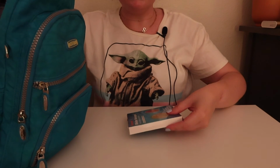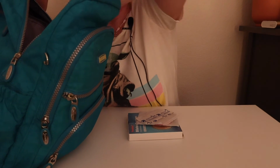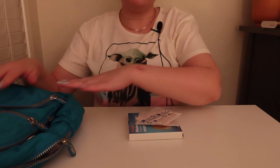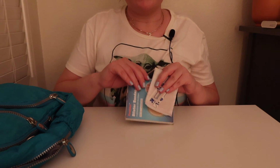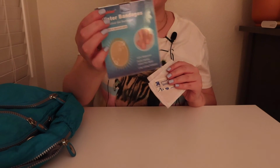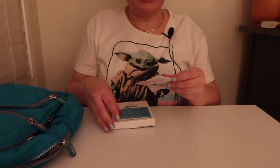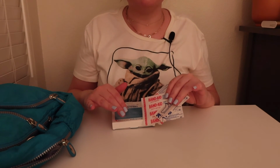I think this might be the last item from the bag. Okay. So these items are Band-Aids and blister bandages. So we have blister bandages, some Band-Aids, just standard ones. These are pretty big. I think I might have taken the wrong ones, but I wanted to emphasize that you can take either Band-Aids or blister bandages.